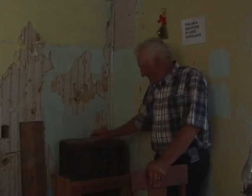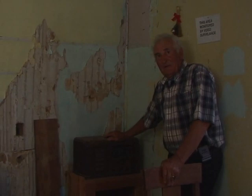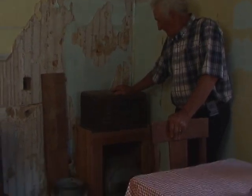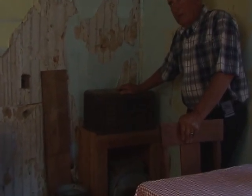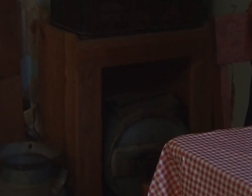Okay. That's the old radio my dad sat by for a number of years. It's made in '37, I guess, and you had to have a license at that time to have a radio. This here was a butter churn that came back from Russia. That's well over 100 years old.